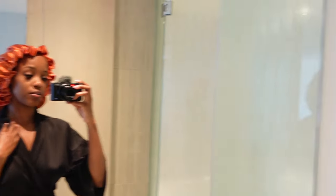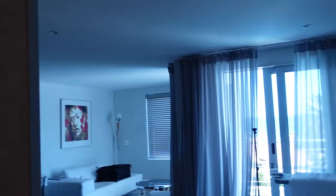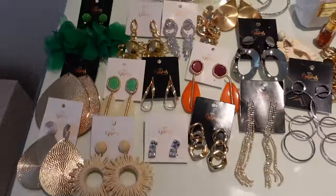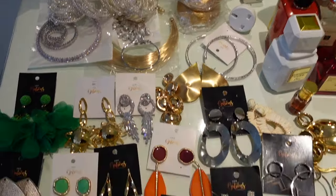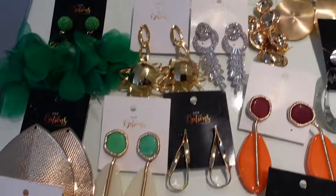So we're done unpacking. I've unpacked everything. Phil has also unpacked. I've put my clothes and my bags here. The shoes are over the other side, and then I have my jewelry. I know it looks like a lot of things, which it is. The things are really many. This is all Her Options.